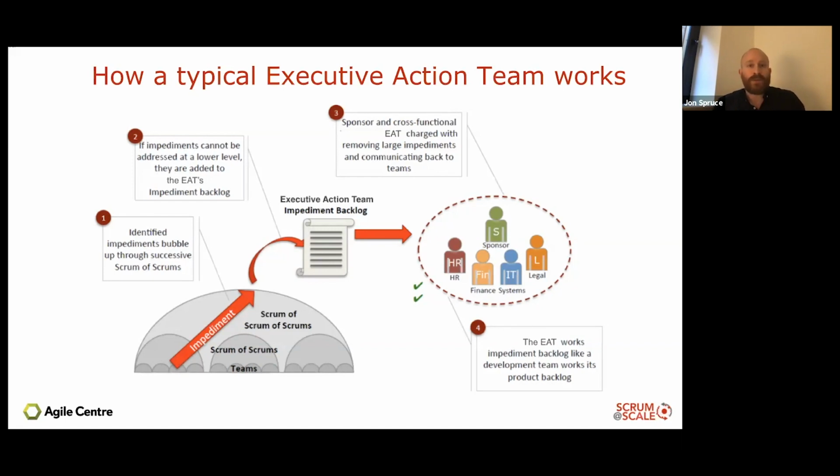The executive action team's job then is to execute and remove those by eating the impediments, I think is how we sometimes explain it. They remove the large impediments and they communicate back down to the teams as well. And so these are the ways that we would try and get that data to flow up to them and get it visible, and make sure that their backlog is very visible to everybody, so that something that's actually raised to the executive action team is large enough that it can't be solved at a team level and can't be resolved at a team level.